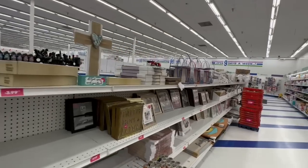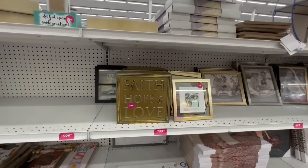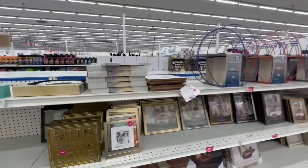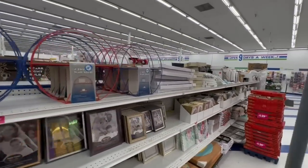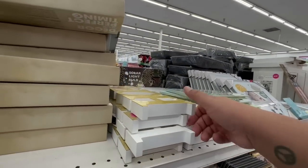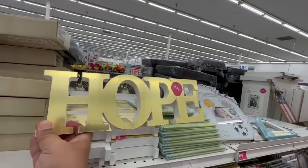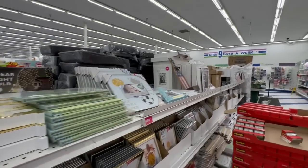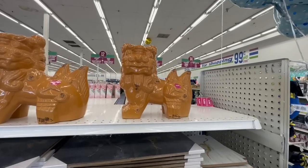All right, let's see. What are the goodies they have? Faith, hope, and live. Faith, hope, and love. Wait, come on. You can't keep up. All right, let's see what's over here. This one says hope for $5.99. Okay. Oh, and look at these.